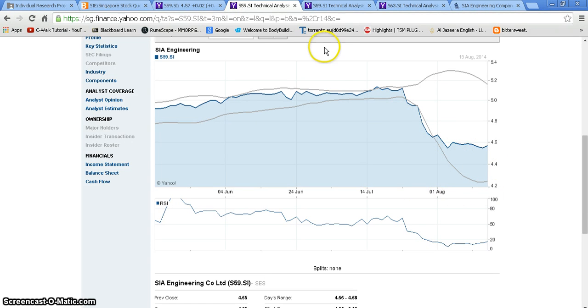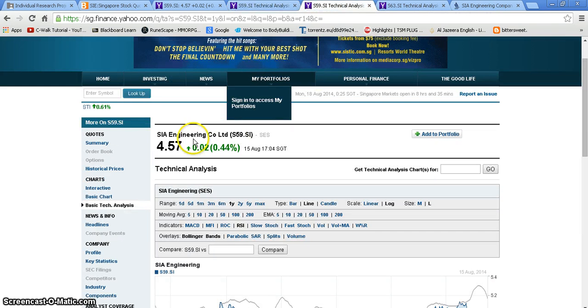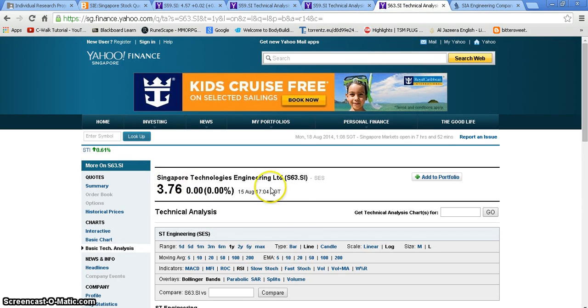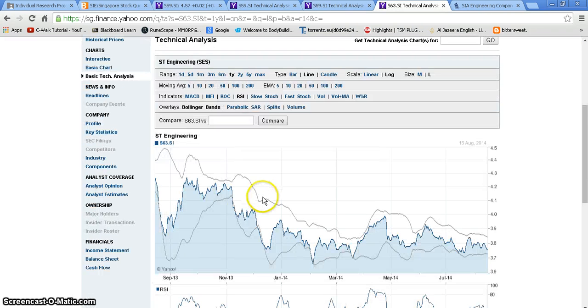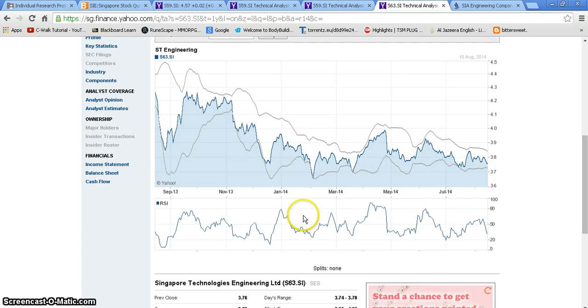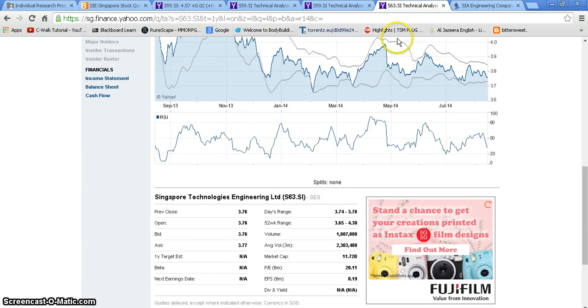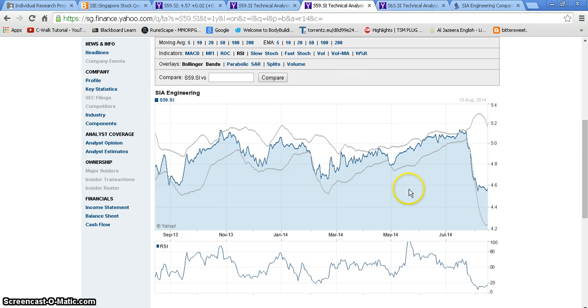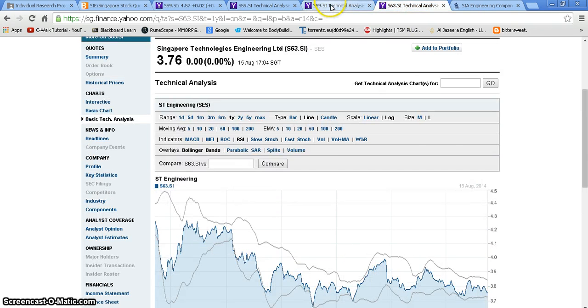However, we also have to see relative to its competitors. Alright, so for SIA Engineering's competitors, we actually have Singapore Technologies Engineering Limited, which is at 3.76. So as you can see, it's not as volatile, and its relative strength index is actually quite low, but I wouldn't really buy it mainly because SIA Engineering is lower, and although it's been stable overall, STE, Singapore Technologies Engineering, is actually a bit weaker than SIA Engineering. Okay, so if you compare both bands, it's not even quite close.